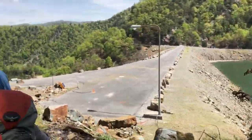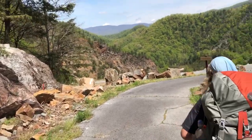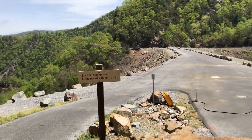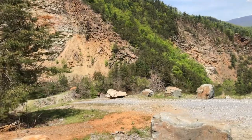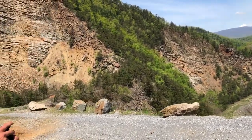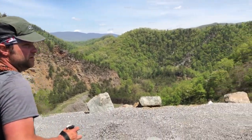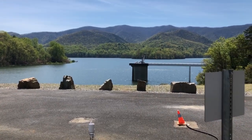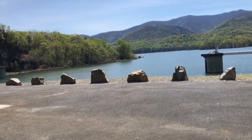Okay, there's the road over the dam, and look back behind it. All right, the Appalachian Trail goes over the dam. Well, look at that. That's a sheer face right there. Which way? He goes up. Oh, we crossed the dam. I saw a double line on that rock. And that's looking back the way we came. Yeah, it is gorgeous.